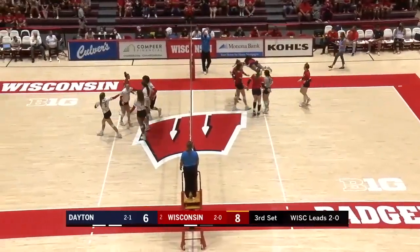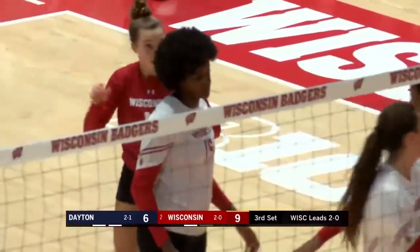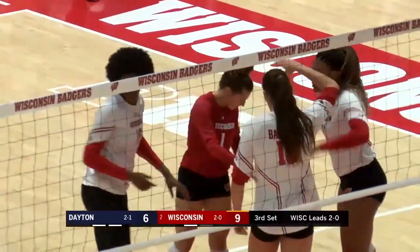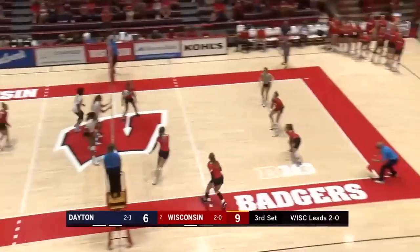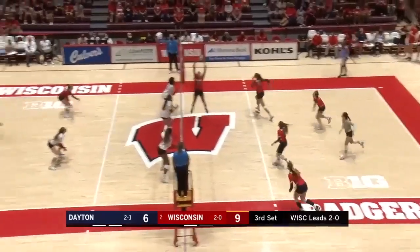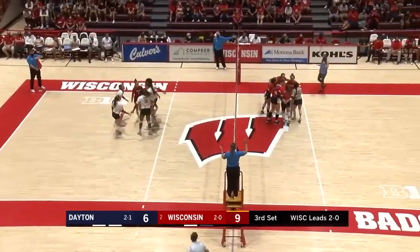Demps taps it off the block on the left pin for Wisconsin. And Jade Demps getting her swings tonight. That's the 8th kill on 15 attack attempts with 2 hitting errors, so that's a .400 attack percentage as Hilly goes to the left back. Sant back sets. A running slide is good. Wide slide down by Yates as she pounds one deep.